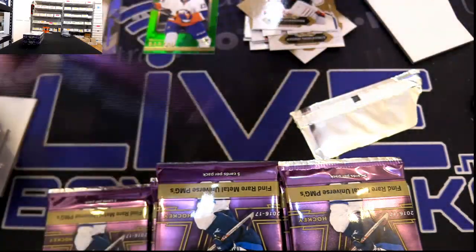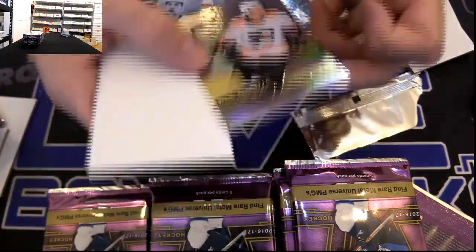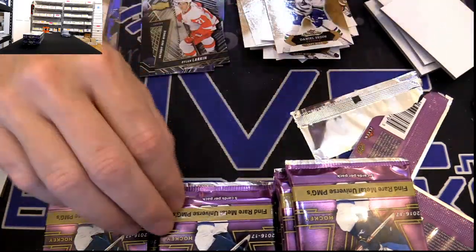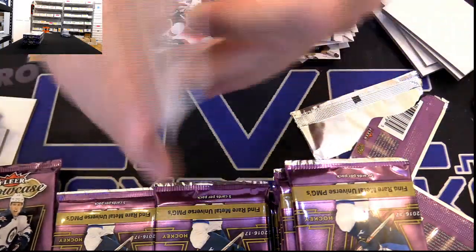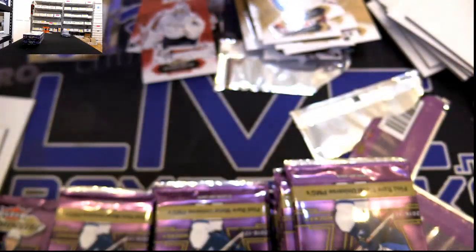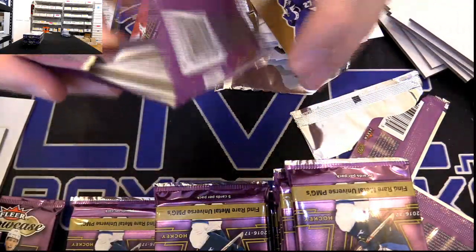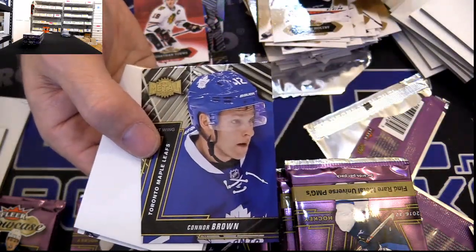Matthew Barsall. Jamie Benn. Travis. Vladimir. Dylan Larkin. Holtby. Brandon Denon, $5.99. The Vessi Metal. Red Glow. Connor Brown, he's popping up.